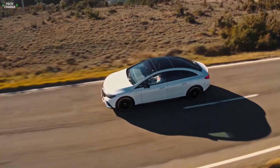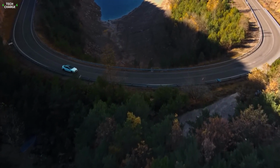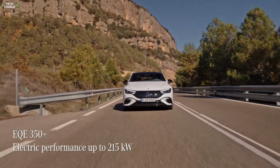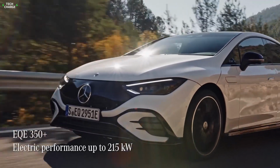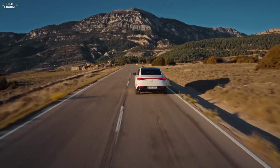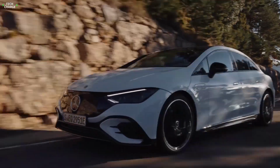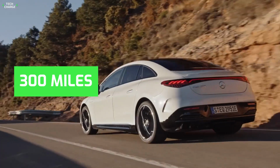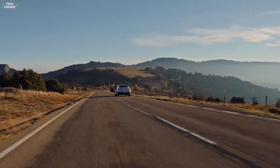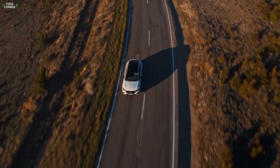An all-wheel drive EQE 500 with a second electric engine driving the front wheels and producing 402 horsepower will be available. Both body styles can be equipped with air suspension and rear-wheel steering for a more comfortable ride and better control in confined situations. The EQE 350 has a battery pack with a capacity of 90.6 kilowatt-hours, which should allow it to travel over 300 miles on a single charge. According to Mercedes, a 240-volt Level 2 charger will fully charge the battery from 10% to 100% in 9.5 hours.